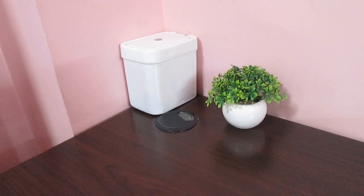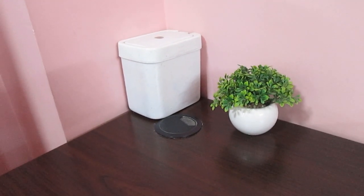Keep a trash can or dustbin. This helps in keeping the space clean.